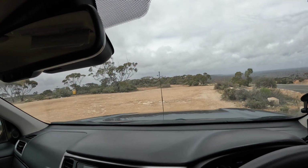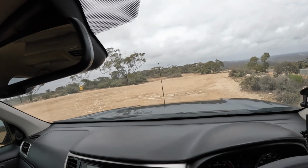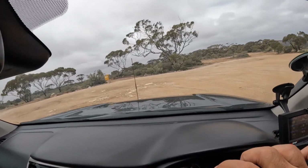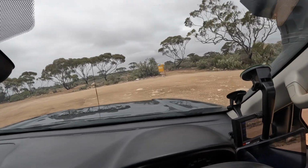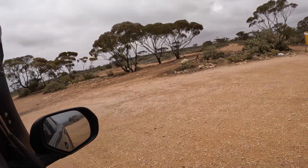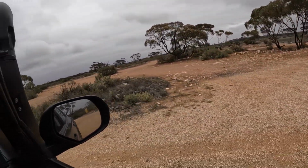Now as I make my way down here around the back of the lookout, there are camping spots. You can drive yourself down some of these tracks that are actually at the back down there. And there's some not too bad camping sites around.